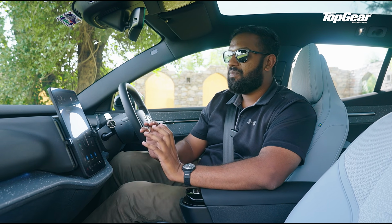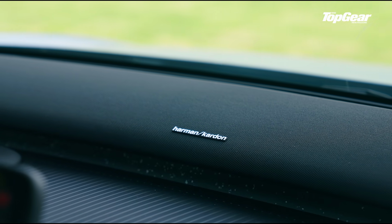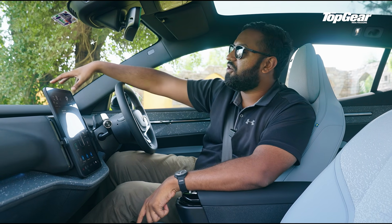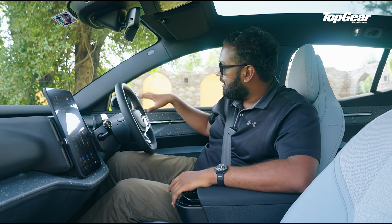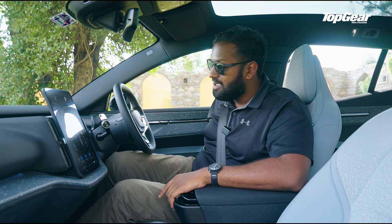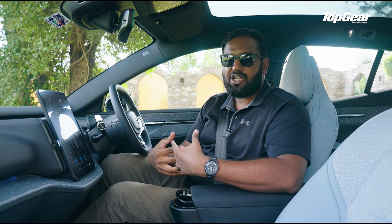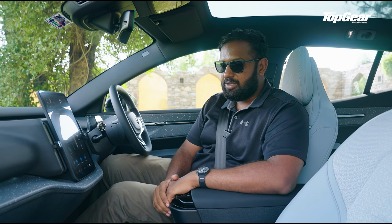Now, having said that, the pros of this is you get a 1040 watt Harman Kardon audio system with 9 speakers, and most of the speakers are placed right in the front of the dashboard, so you get music right from the front, and it's a very different experience. There are no speakers in the front door, which liberates a lot more space, so the door pockets are huge, to be very honest. And if you are watching YouTube videos while the car is being charged, it is an experience like a home theater and is extremely enjoyable.